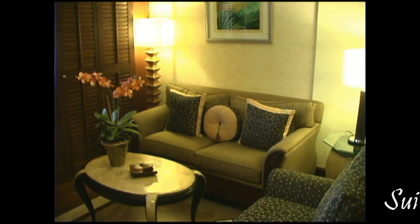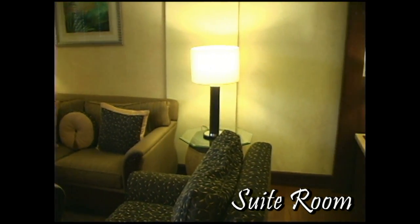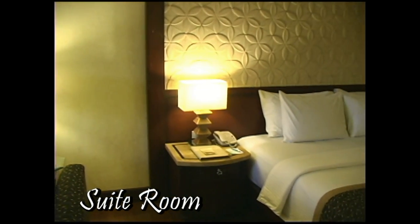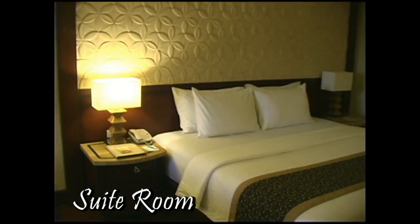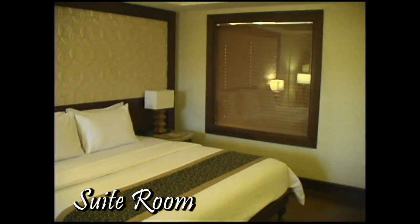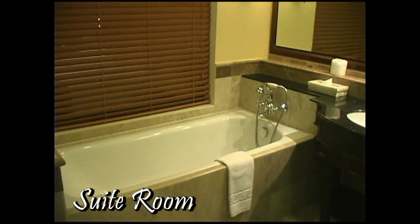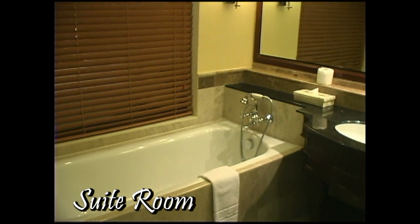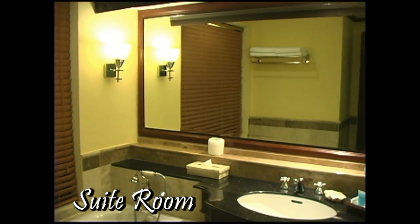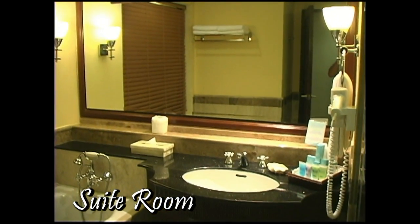Here we have the suite room, which is beautifully decorated with comfortable furniture, a large king-size bed. This room is located on the second floor. There's also a bathtub. A single shower unit also.